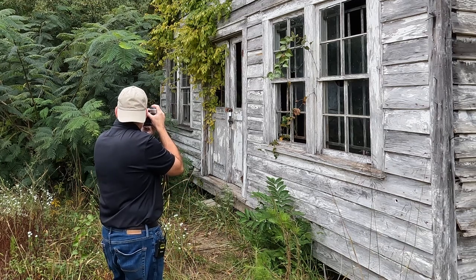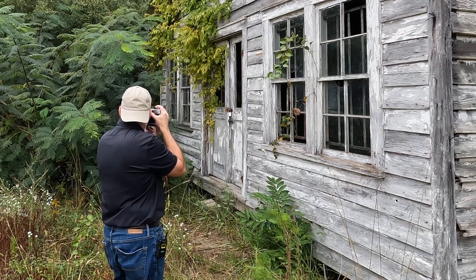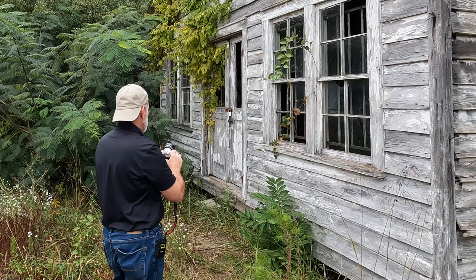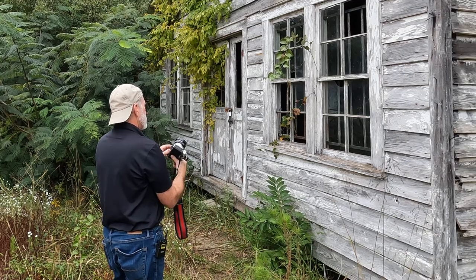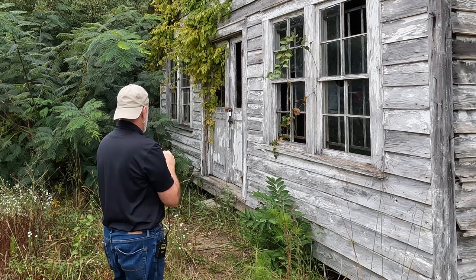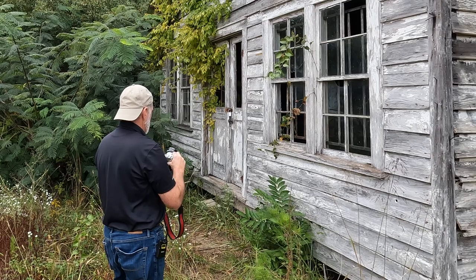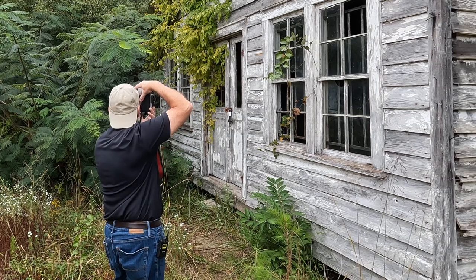So I'm gonna focus as usual. Make note of the distance, which is 20 feet. So if it's 20 feet, I need to change the setting to 10, all right? So that's a significant difference. All right, so let's see if this actually works. Frame it up.